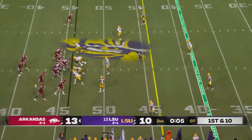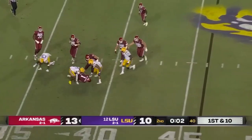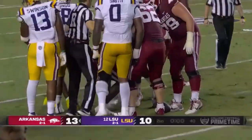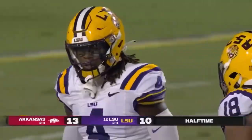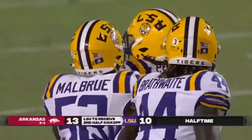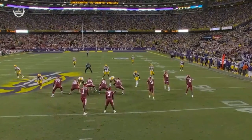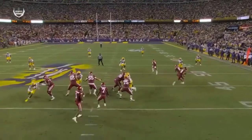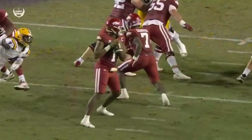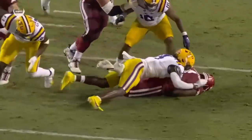With 5 seconds remaining, Jefferson. Pressure. Hit. Ball comes out. He falls on it, but LSU sucks him to end the first half of action. Harold Perkins Jr. with his 2nd sack on the season, 1st of the night. That sack brought to you by Train. It's hard to stop the Tigers, and it's hard to stop a train. So Harold Perkins Jr. puts an exclamation point on the end of the first half, though Arkansas heads to the locker room with the lead, 13-10.